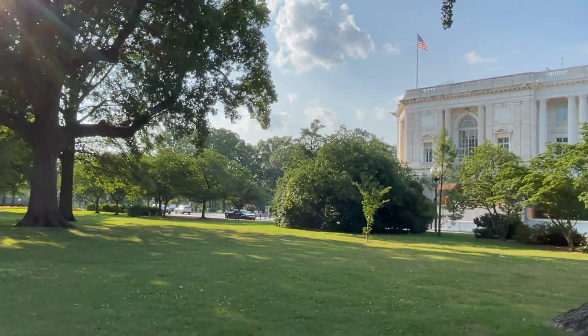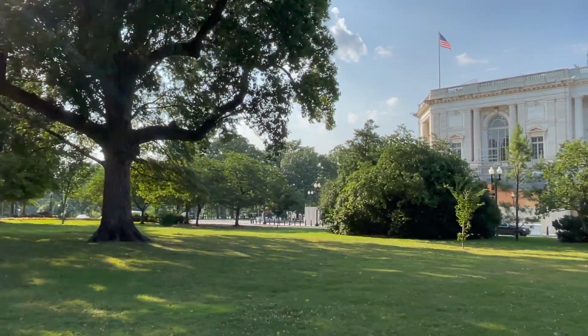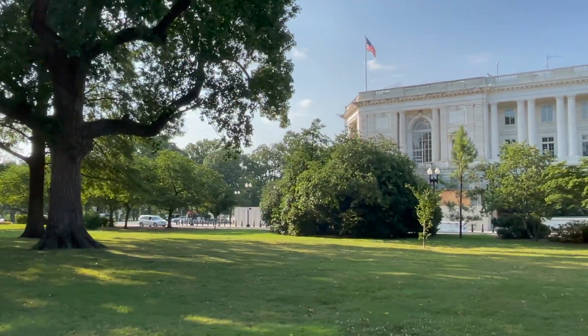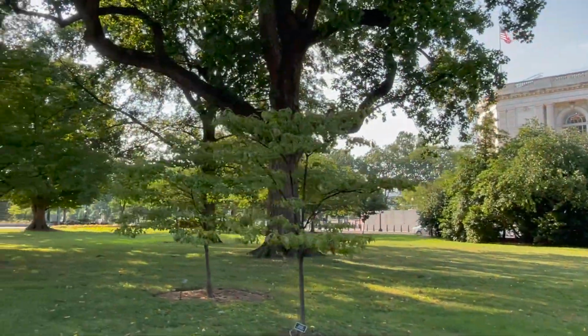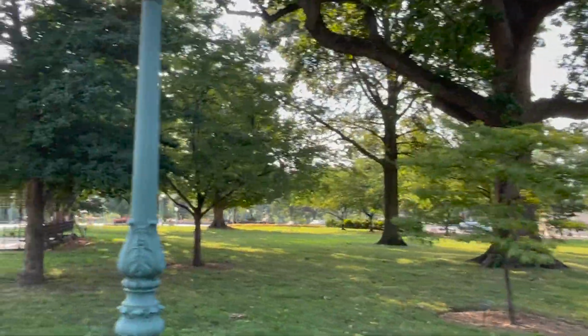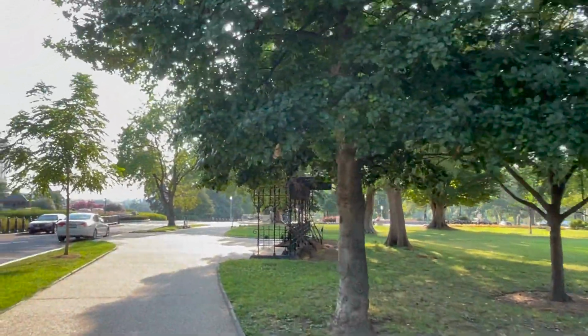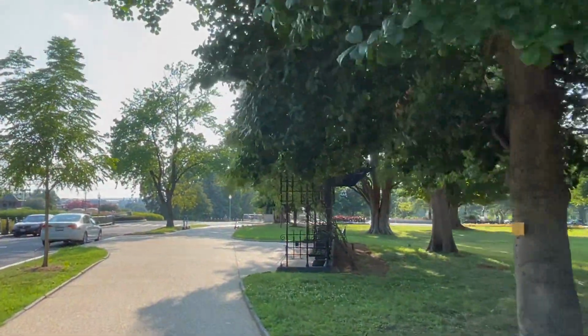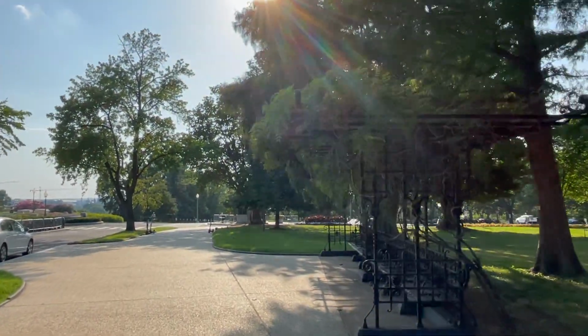So the building that is in front of us right now is the Russell Senate Office Building. And this is the oldest Senate office building, and it's actually a carbon copy of the Cannon House Office Building, the one that's going through the 10-year restoration program. The reason why is because senators wanted a congressional office building themselves, and so they simply took the blueprints for the House office building and used them on the Senate side.